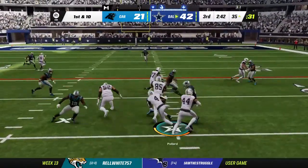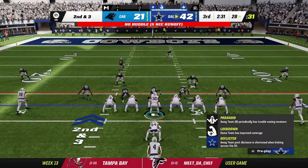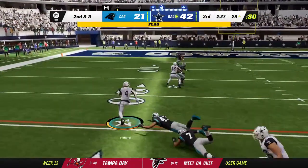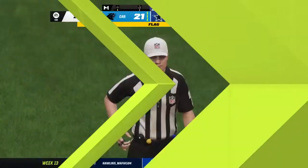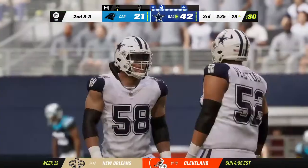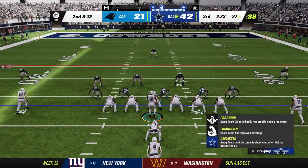They'll go with Pollard here on 1st down. And he'll work his way inside the 30 now to the 28. So they'll come up after the gain of 7 on a 2nd and 3. What a great effort there. He's going to get this inside the 15, and they'll spot it at the 13-yard line. Nice run.